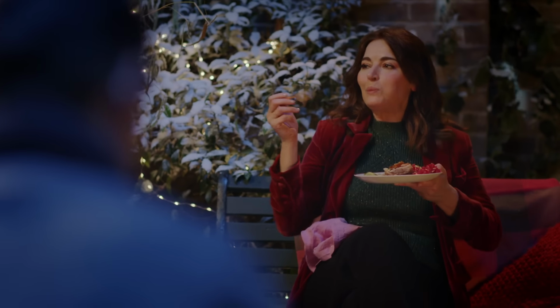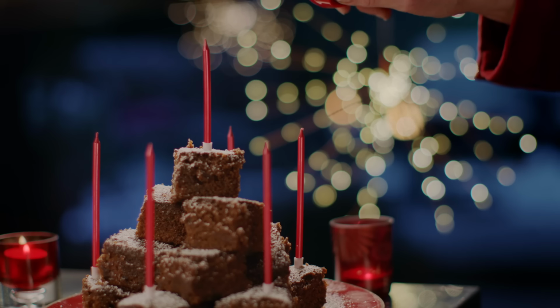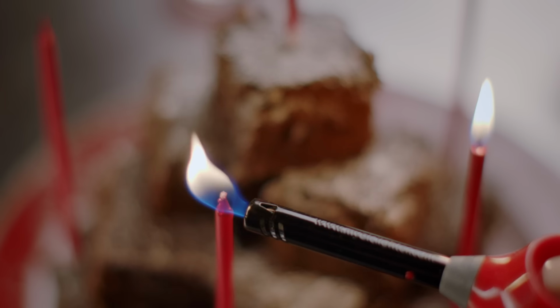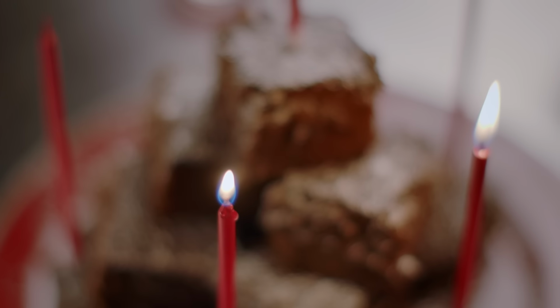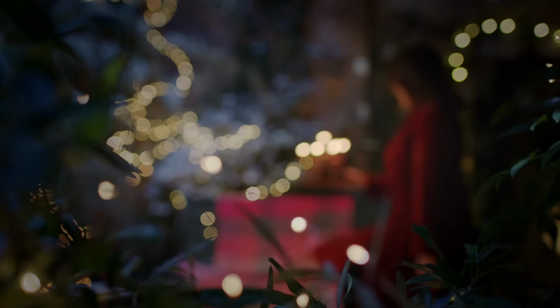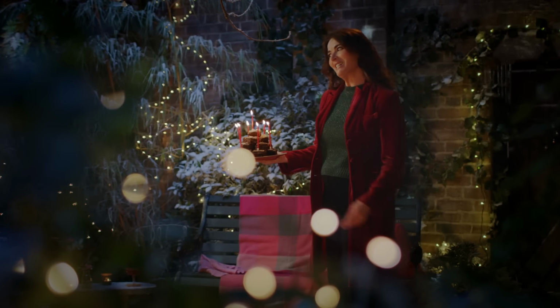It wouldn't be a party without pudding, and my glowing tower of gingerbread is a fitting finale to the festivities. Happy Christmas!